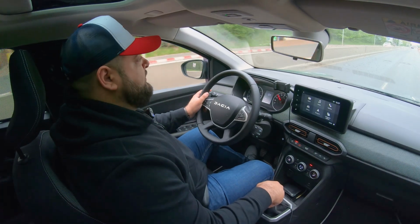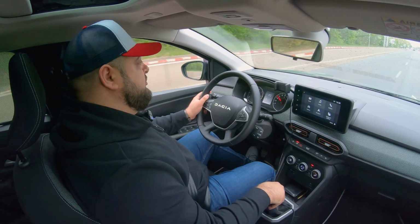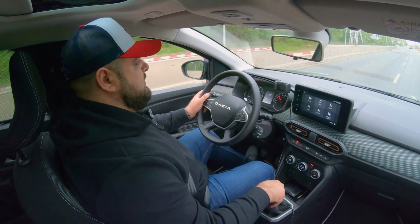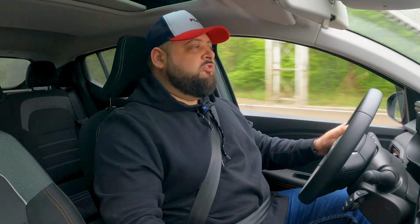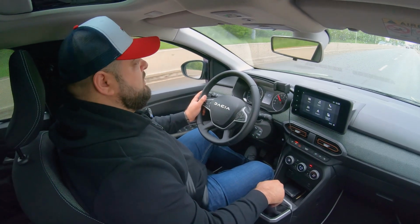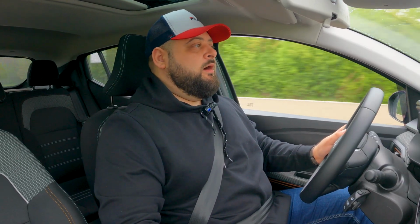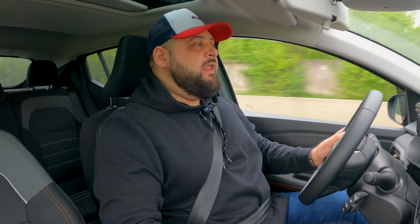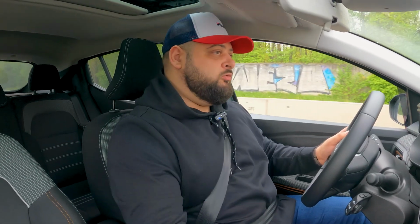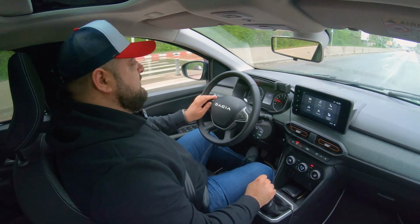And I have to say, combined with the low weight of the car, because the Sandero, even in this Stepway version, has only 1.1 tons to carry around, you get a ratio of 100 horsepower per ton on this car, and that's a pretty good ratio. I always call it the golden ratio. If you want a car to be somewhat dynamic, you should have at least 100 horsepower per ton, and this car drives really well. I like the gearbox too because it's incredibly precise and the throws are short, but I don't really love the clutch on the manual gearbox versions.